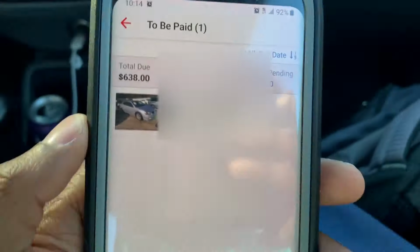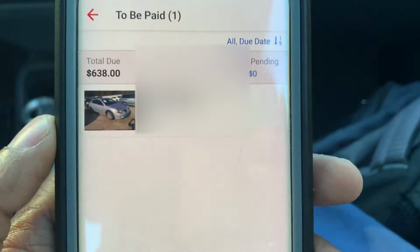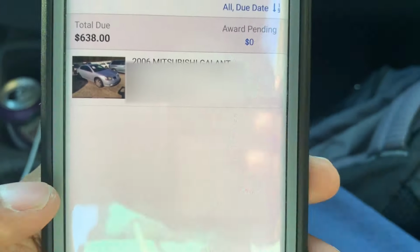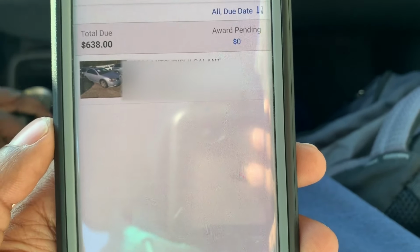Alright guys, I didn't get to record it, but I just won the Mitsubishi Galant that we seen yesterday in IAA's video. The bid was $450, I believe, and it came out to $638. So stay tuned to see what one of those Hondas go for.